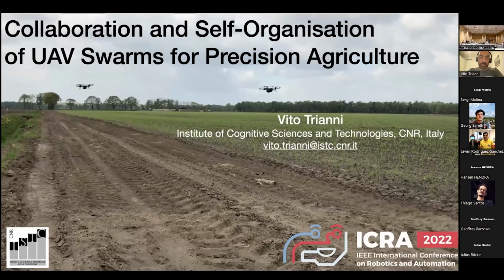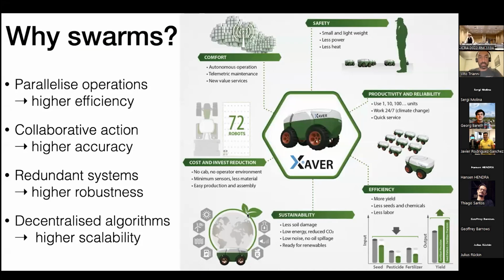Thank you. I will present today a few studies about the usage of UAV swarms for precision agriculture. First of all, the main point is why using swarms for this task. Well, precision agriculture is particularly suited for swarms because it deals with extensive fields where conditions may be extremely heterogeneous from one end to the other.